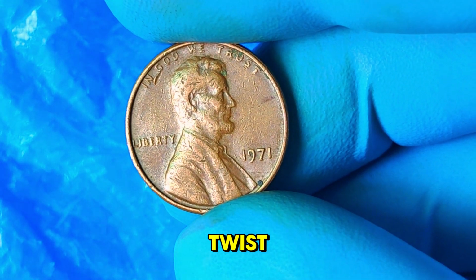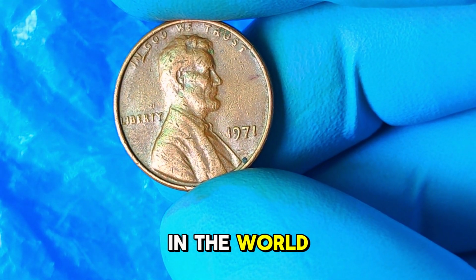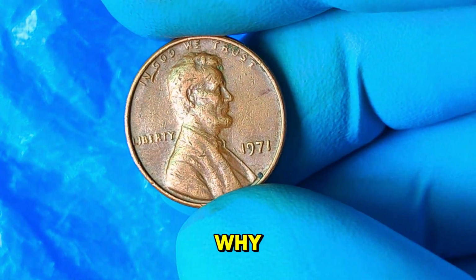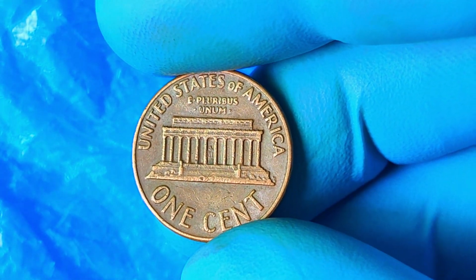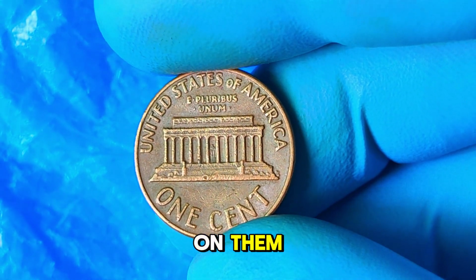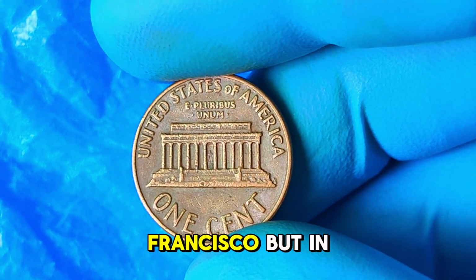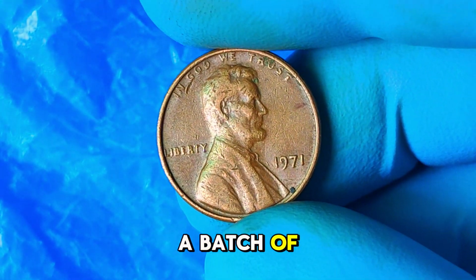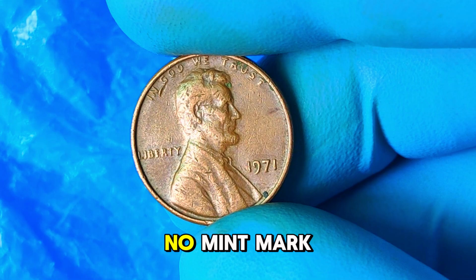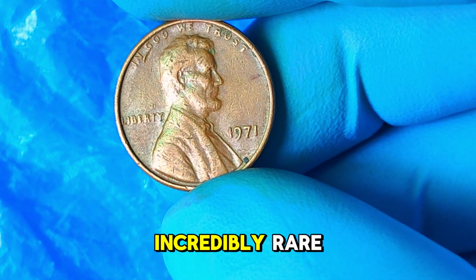But here's the twist. The 1971 penny is considered a key date in the world of coin collectors. Why? It all comes down to the lack of a mint mark. Most pennies have a mint mark on them, telling you where they were made, Philadelphia, Denver, or San Francisco. But in 1971, for some reason, a batch of pennies came out of the US Mint with no mint mark at all. This tiny oversight made those pennies incredibly rare.